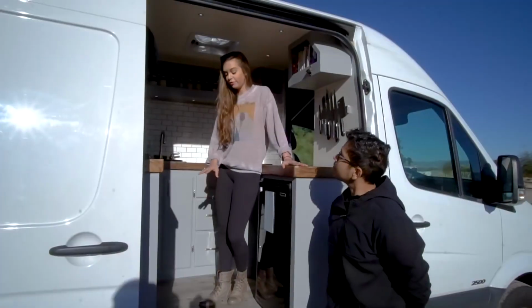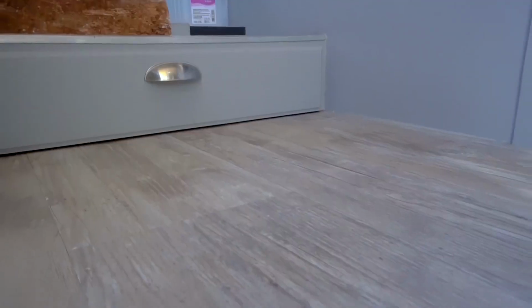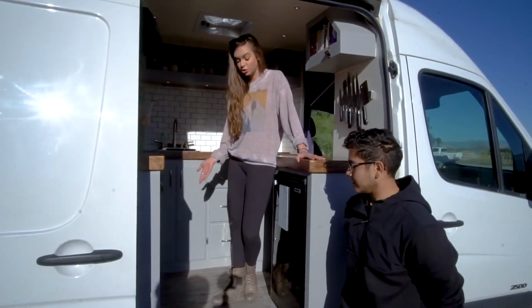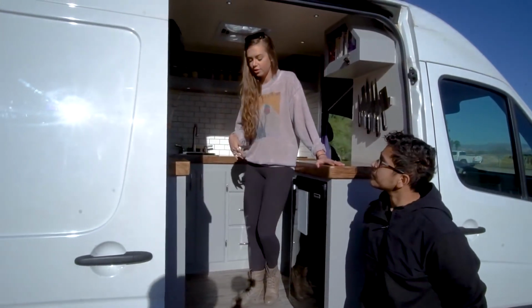We have vinyl plank flooring from Home Depot. I think it was like $120 all in. We did it because it was really easy and because we just really liked the look. It's super durable, which was surprising. We didn't know how well it would actually work inside the van once we were living in it.